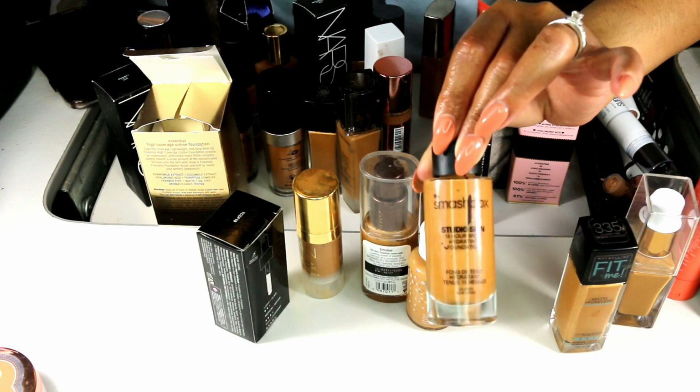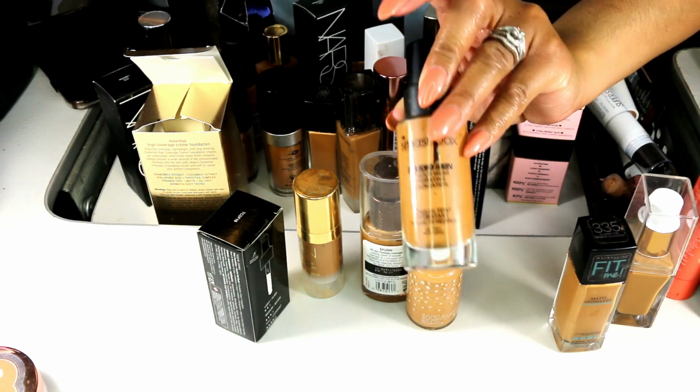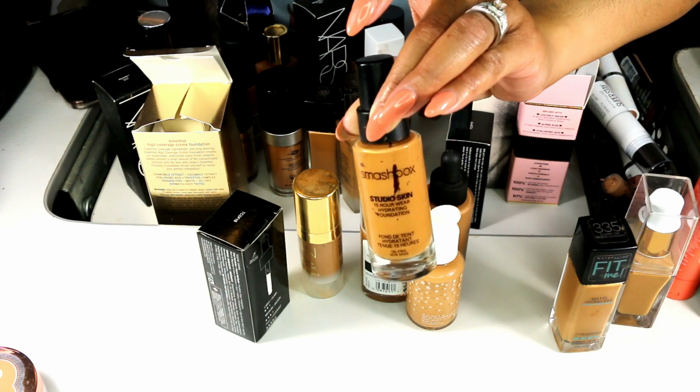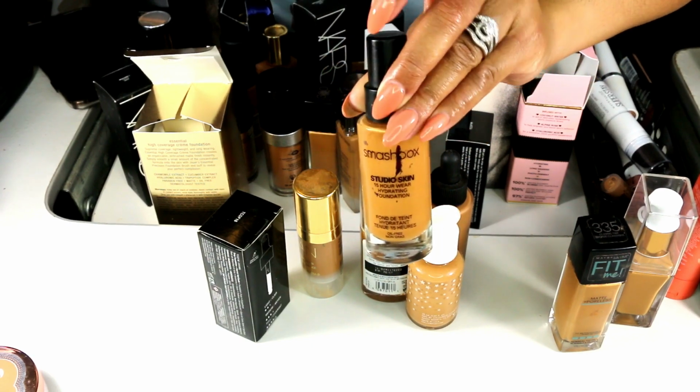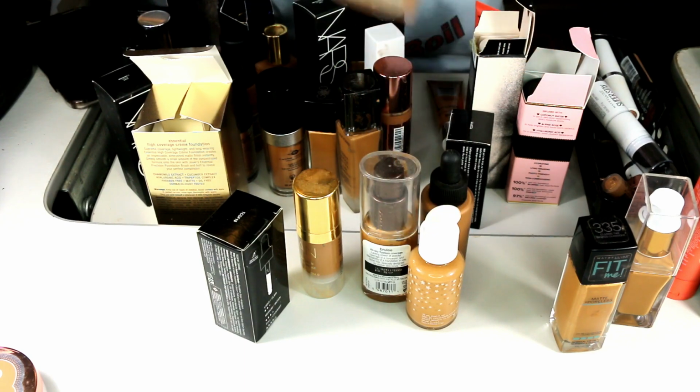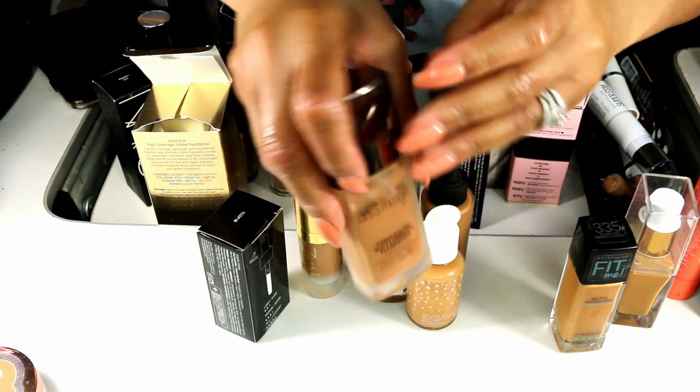It does not crease. It has long wear. It looks like skin, but it can give you full coverage. If you've not tried this foundation, you need to try it. This right here, this is bae for real. Love it.